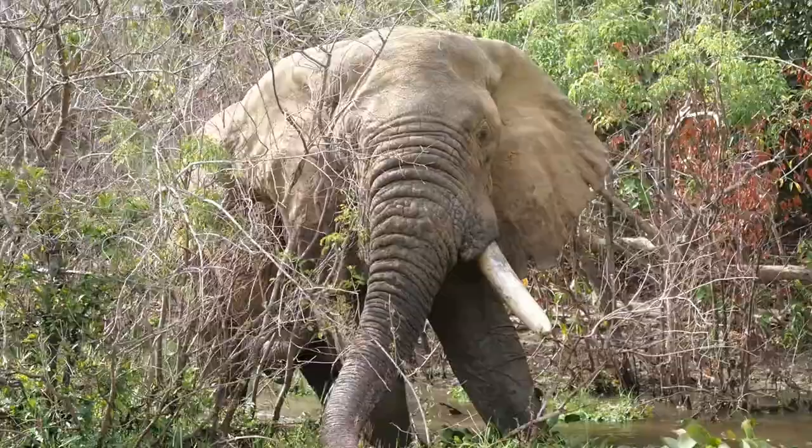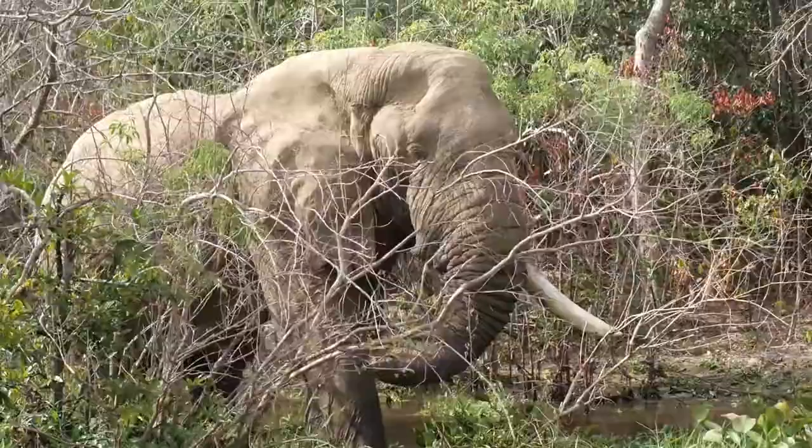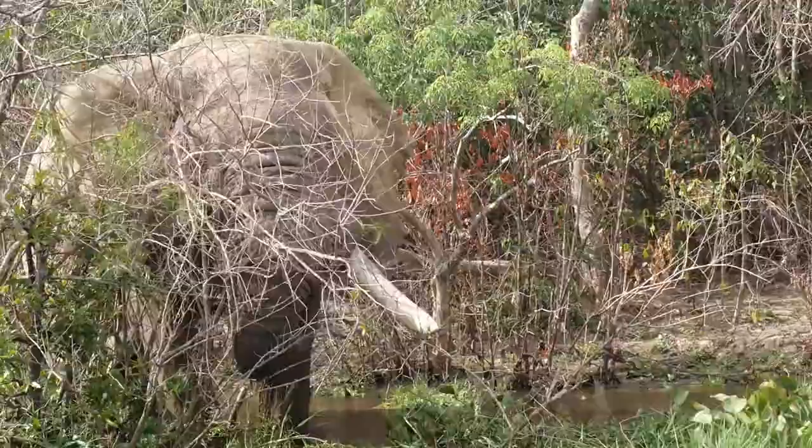Yeah. He is huge and he is checking us out big time. He's like, who are these intruders? I give you 5 seconds to get out of my territory. He charged at your car, but did he attack it? No, but he was doing like this, so he's trying to intimidate you. Yeah. That was so scary.